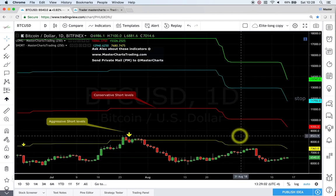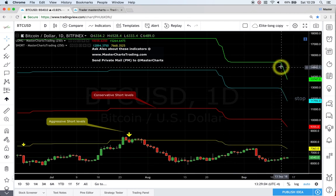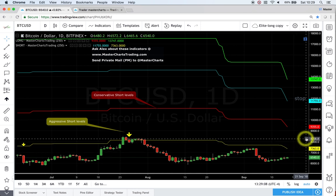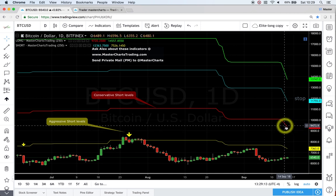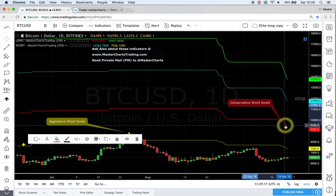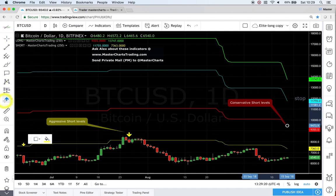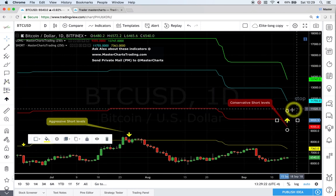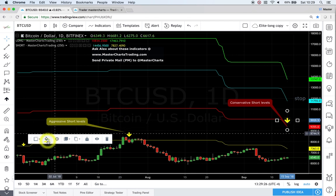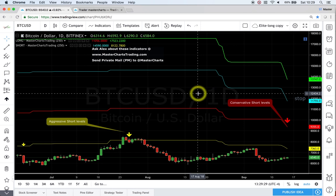Briefly about the cryptos, Bitcoin. I think it's ready for a bounce. I think the price could easily bounce to 9300. That would be an awesome place to short. So we can put an arrow there, for example, if it even gets there. So yeah, downtrend in security and basically should be shorted.